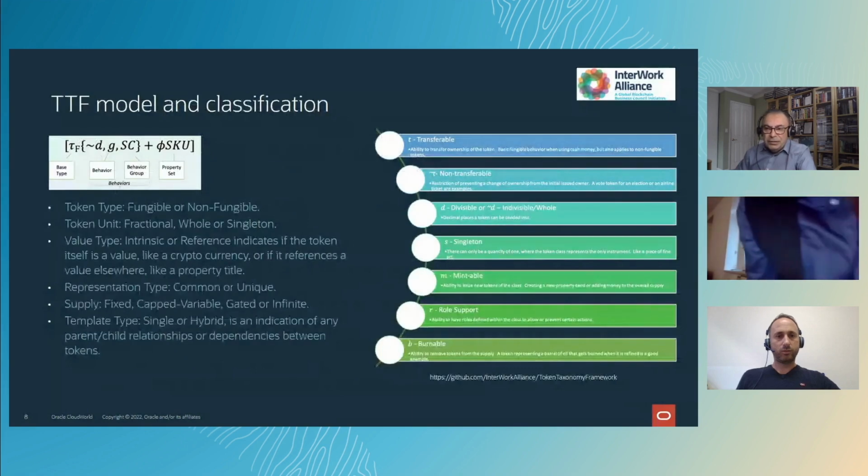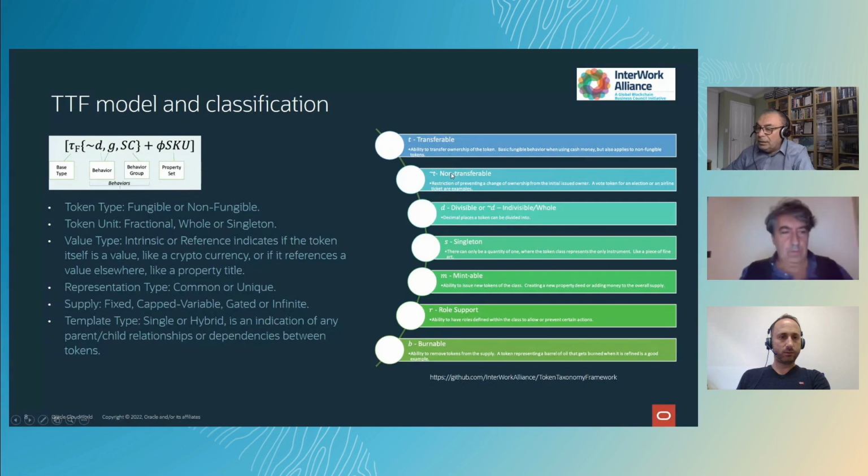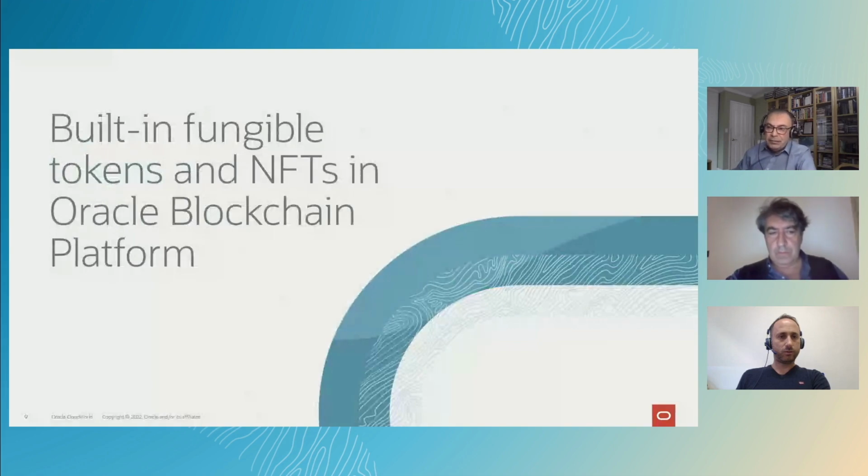There is this formula in TTF that is used to describe token details. So you have things like base type, which is fungible or non-fungible, behaviors, and then additional properties that can be used to further define the capabilities of the token. You see behaviors here: transferable or non-transferable, divisible or whole, singleton. This is the one that defines whether you have an NFT, quantity one, or some multiple quantities, which is more typical for fungible tokens. Whether it's mintable, so the ability to issue new tokens. There is role-based security support in there, and the ability to burn or retire tokens as well. So all of these capabilities are very important, and we provide a very easy way to specify them in a template, and I'll share that with you.